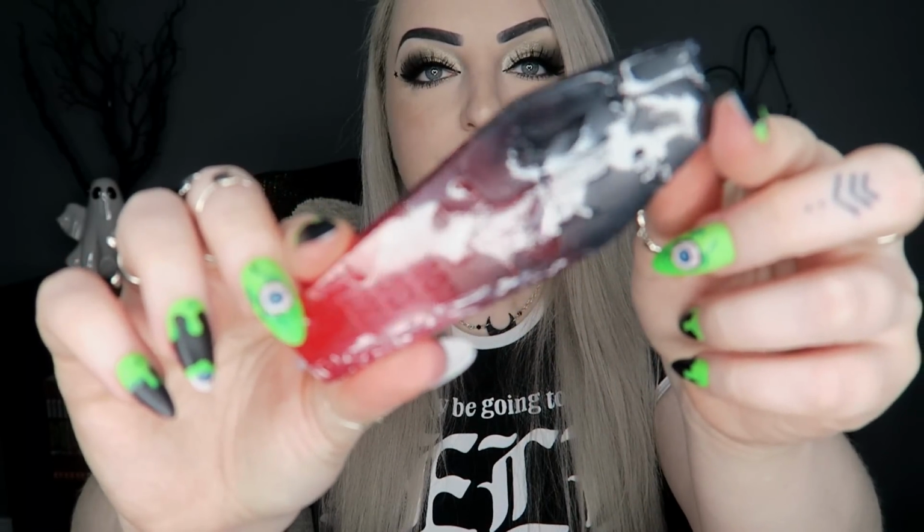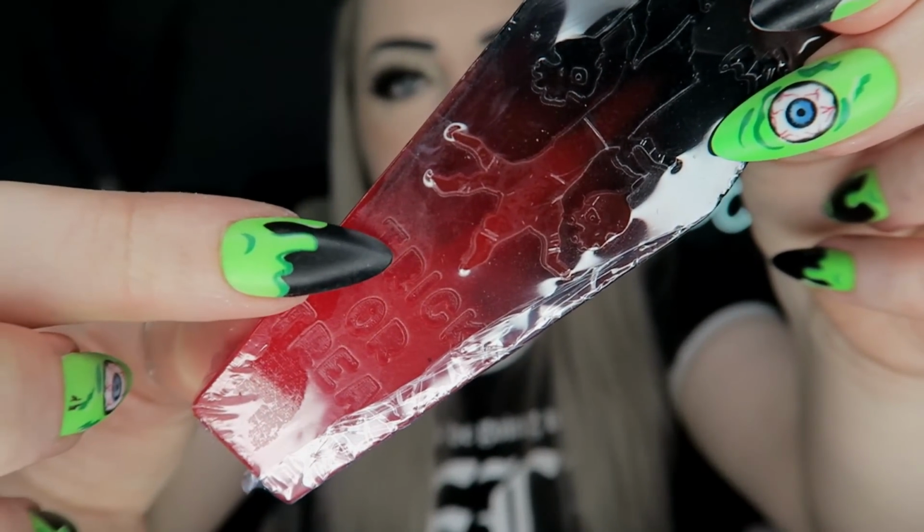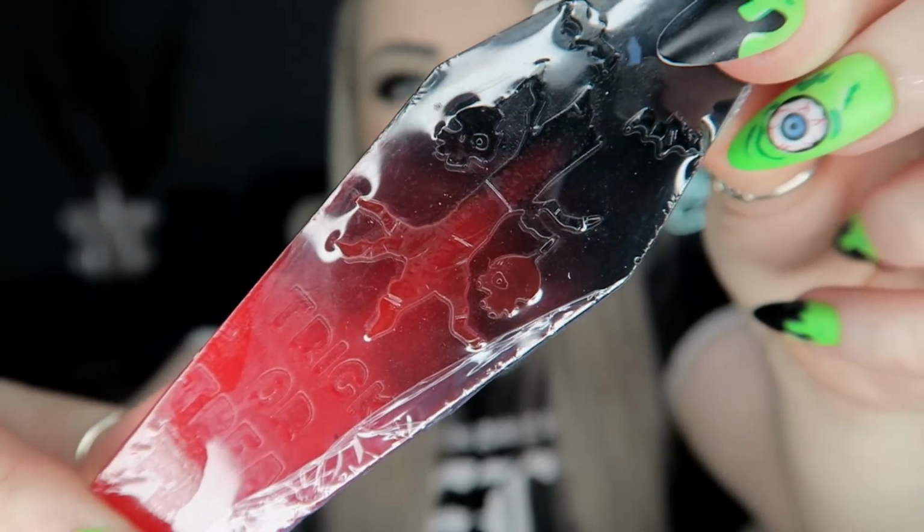I can smell that one and it smells amazing. So that one is strawberry. And then the last thing in this box is a little soap, a little coffin soap. So it does say Trick or Treat on here.